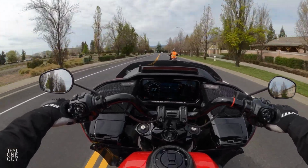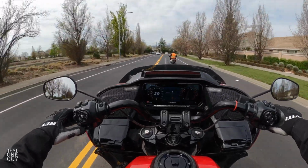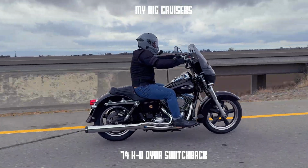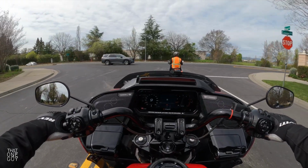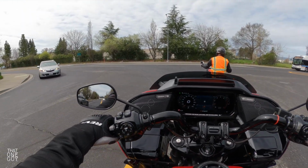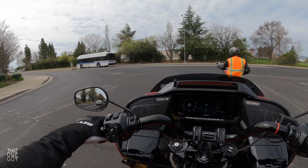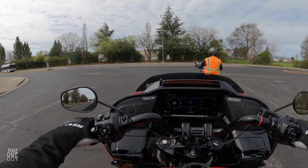Who is it for? Now, for somebody like me who has had lots of big cruisers and has lots of miles and lots of practice on big cruisers, but maybe is looking for something to get out on longer rides with. Likes the fact that it's got saddlebags, likes the fact that you're not going to be sacrificing any performance going from a big cruiser to a bike like the Road Glide ST.